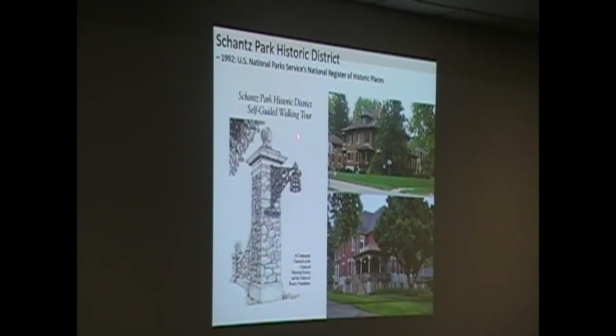The Oakwood Historical Society makes available online a self-guided walking tour booklet that tells you about the architectural styles of some of these homes and who some of the people were living in them. It's a very nice neighborhood.